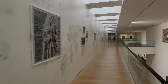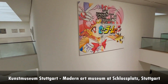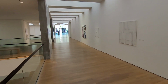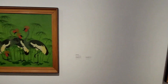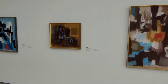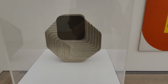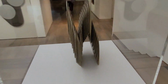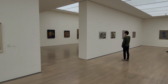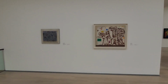I have ventured out today to take a little tour of Kunstmuseum Stuttgart, which means Art Museum Stuttgart, and as you can probably imagine, is an art museum in Stuttgart. At least within their permanent exhibit, it seems to be almost entirely 20th century work, with a big emphasis on abstract pieces.